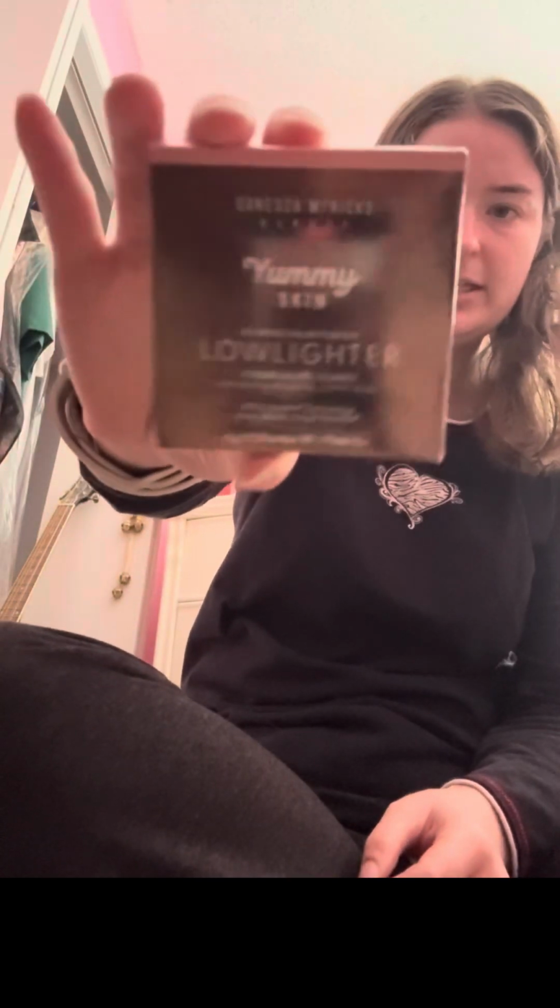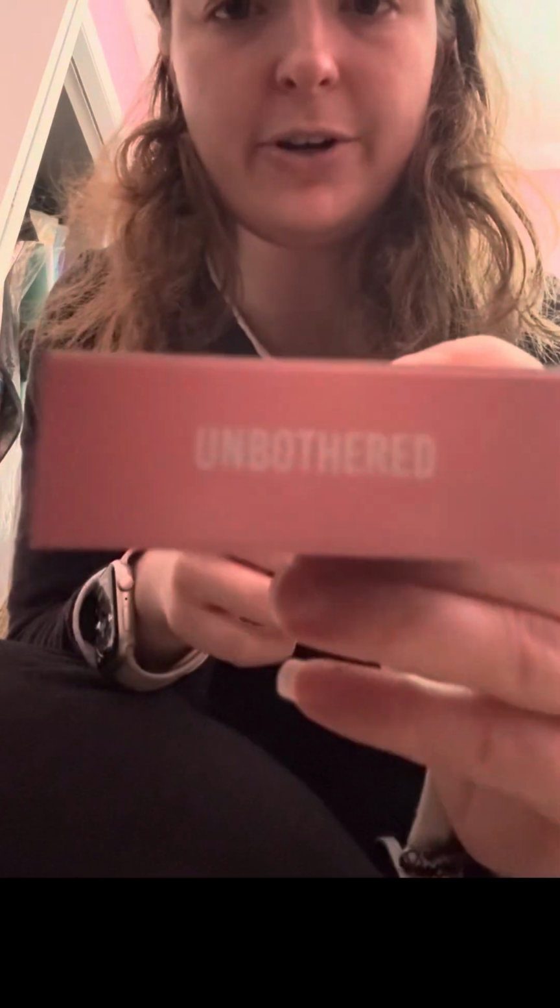The next one I got is the Danessa Myricks Beauty Yummy Skin Blurring Balm Powder Glow Lighter. So this is what it looks like. You tap on with your finger or brush to face, eye, or lip. Powder with soft matte color that subtly highlights and blurs for a natural lifted glow. I haven't opened any of this stuff up, so it is in the shade Bothered.